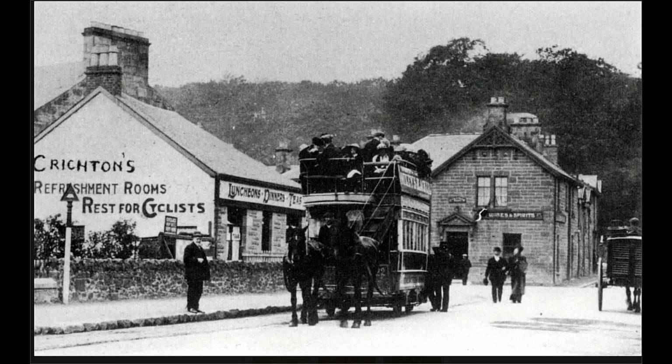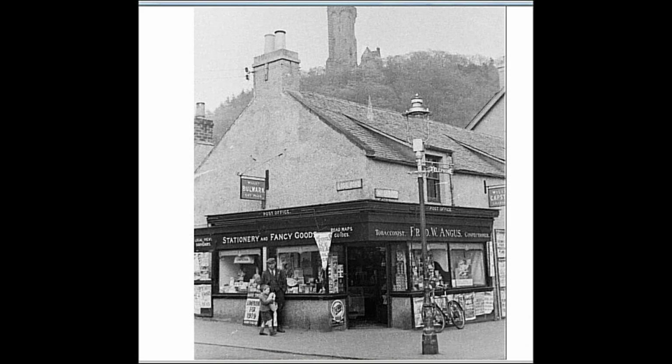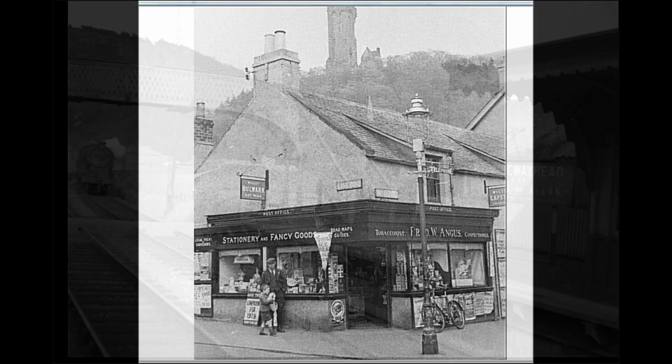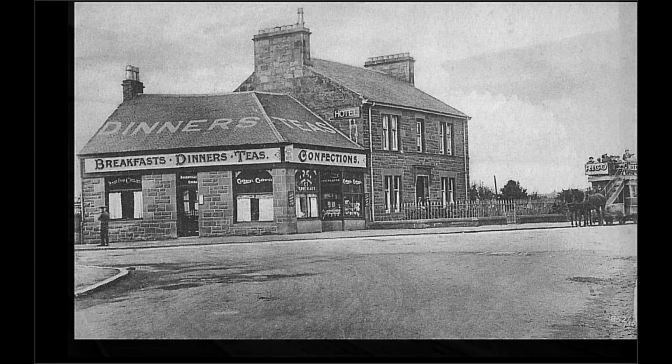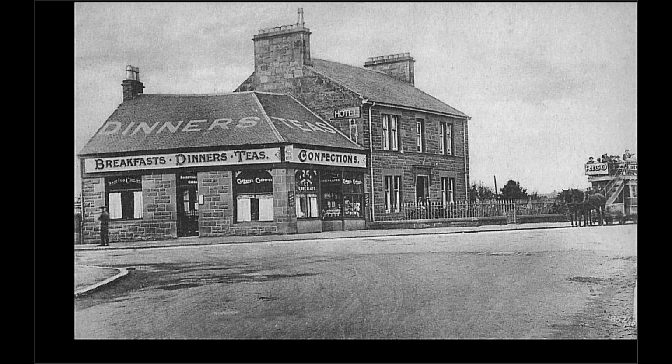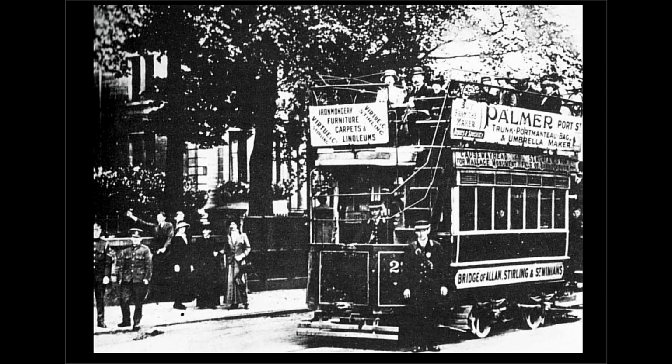Here we are on Causewayhead. I think they've stopped for a pint in the Wallace Arms. Maybe for a wee cup of tea in that place. There's a Causewayhead station. That line was closed for a long while, and a couple of years back they reopened it. And this building was on the corner of Causewayhead Road. No, that's not right. Causewayhead Roundabout. This is one of the motorised trams.